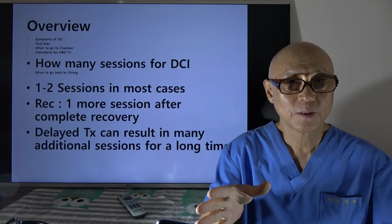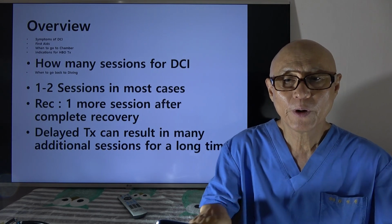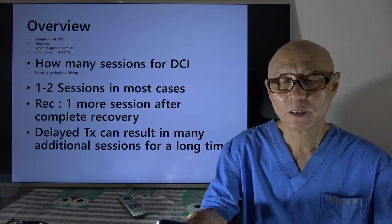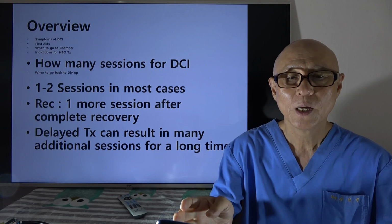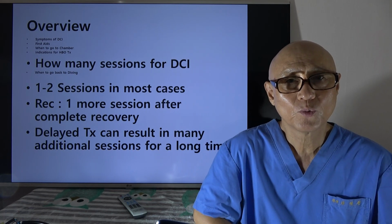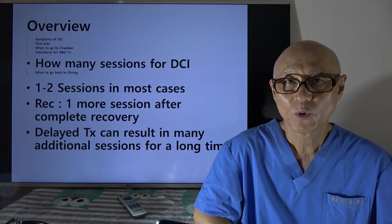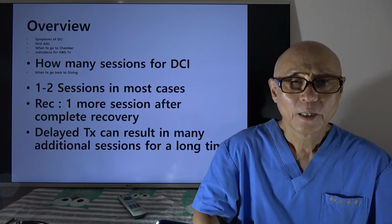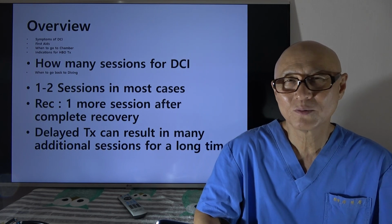The chambers are sometimes like 2 hours or 3 hours away from where you live. Hyperbaric oxygen therapy is done on an outpatient basis. So you take 1 session and you feel perfectly okay. You come back home, and in many cases you go back the next day. Driving for 6 hours with DCS symptoms, it can mean something. So try to get a minimum of 2 sessions, but it doesn't really work that way.